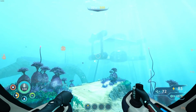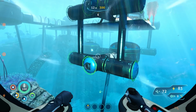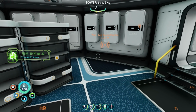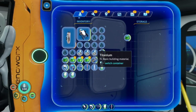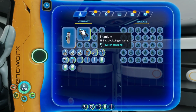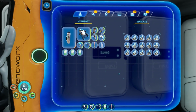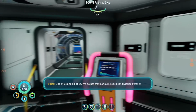Dude, the mothership is looking so badass. Welcome aboard, Captain. So does he want to talk to me right now? He's calling me? We understand this arrangement is undesirable to you. You're not real. Go away. To go, we require a suitable body for transfer. Why do you keep saying we? How many of you are there? One of us and all of us. We do not think of ourselves as individual, distinct.